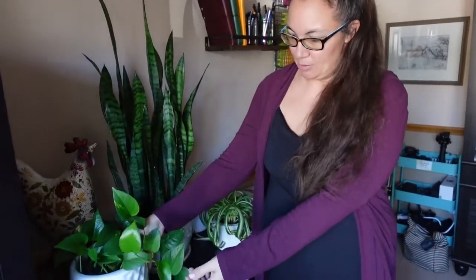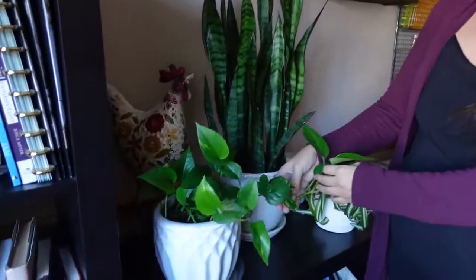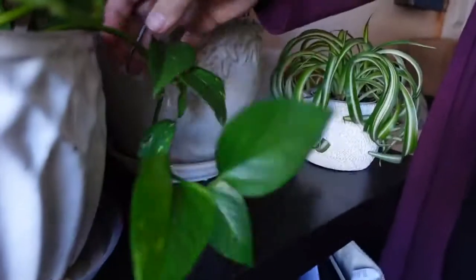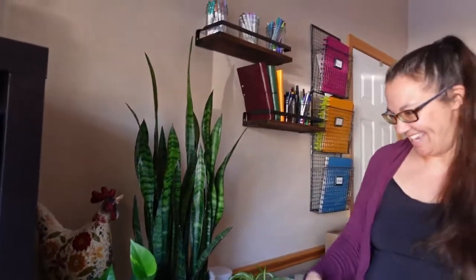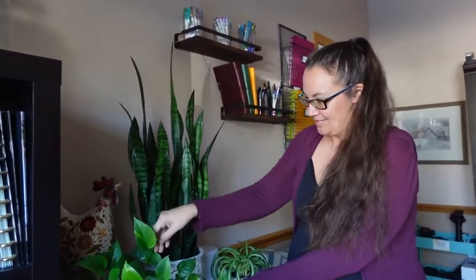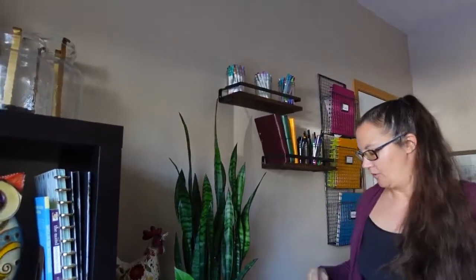This is the propagated golden pothos that I mentioned. And I mean, he's already taking off. I might cut him a few times and stick him in here and make him a little bit more full.